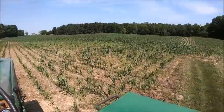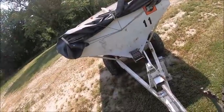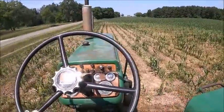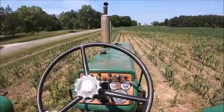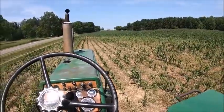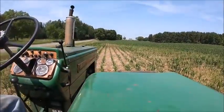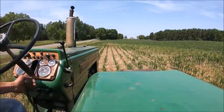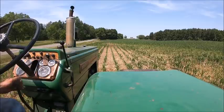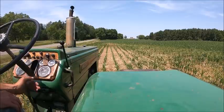Oh, I'm not looking forward to using this piece of shit. But what else can you do? So, I guess we'll see what we can break. He said, well, just take it easy. I'm like, how the fuck do you take it easy on a fertilizer spreader bouncing through the field?